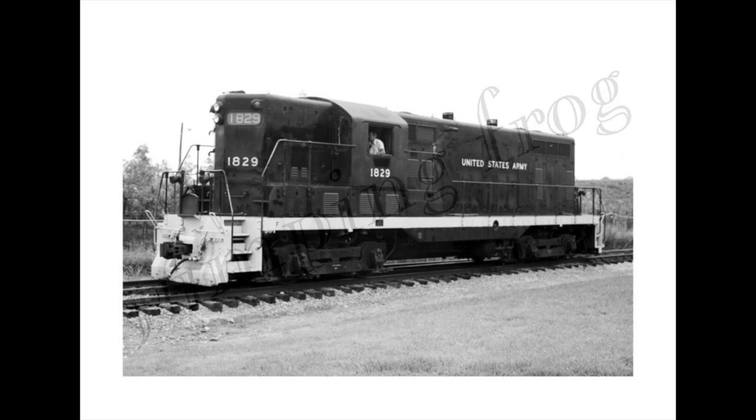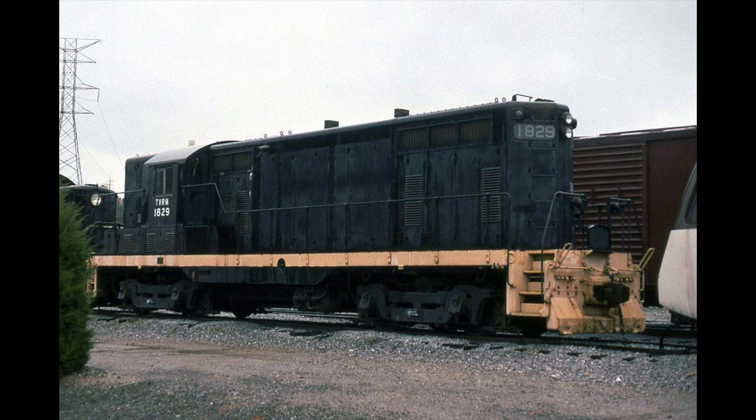Now, while operating at the Holston River Army and Munitions Plant, it would be sporting the beautiful black, gold, and white paint scheme of the United States Army, a paint scheme which truly represented hard work and dedication. The 1829 would operate for the United States Army until 1993, when she and two of her sister locomotives would be sold at auction as surplus.